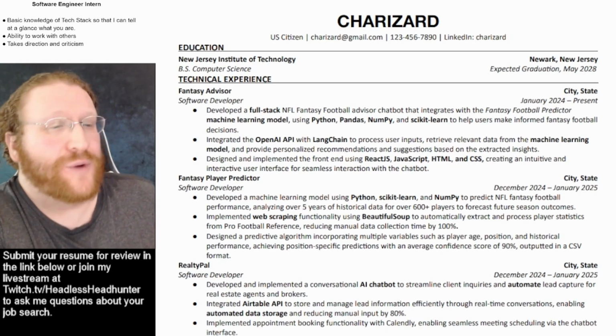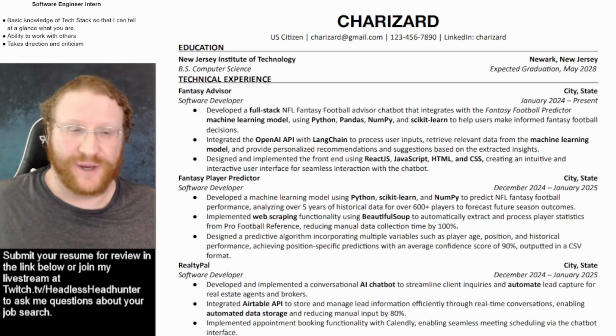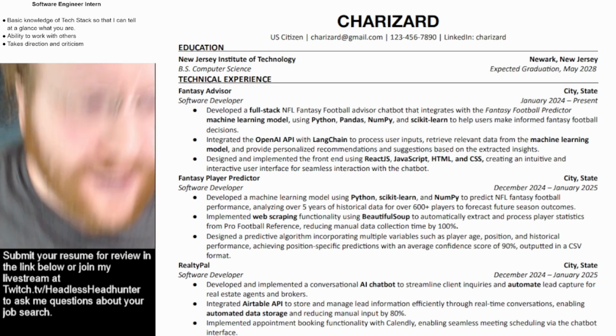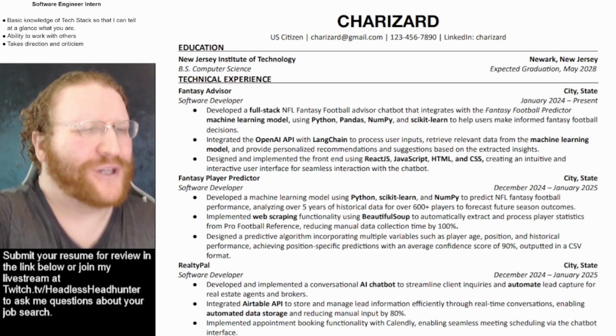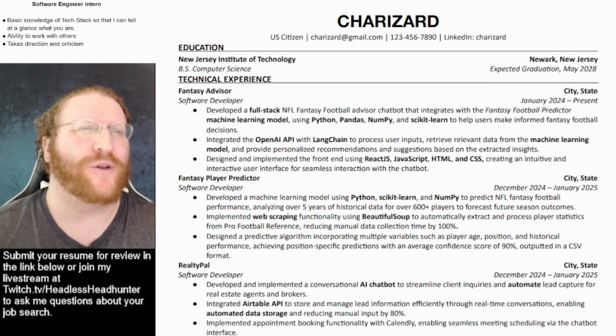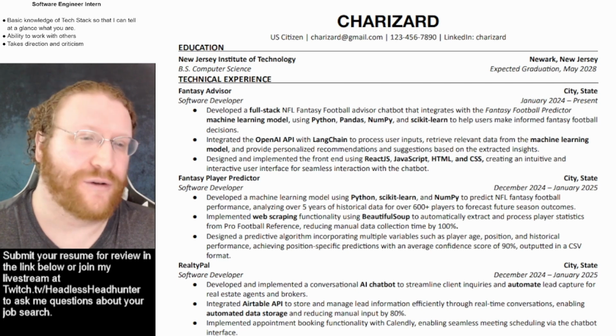We're going to review a software engineer resume. Software engineer intern resume. There is a big difference. The resume that will get you a full stack, 40 hours a week software job is not necessarily the one that's going to get you the intern job.